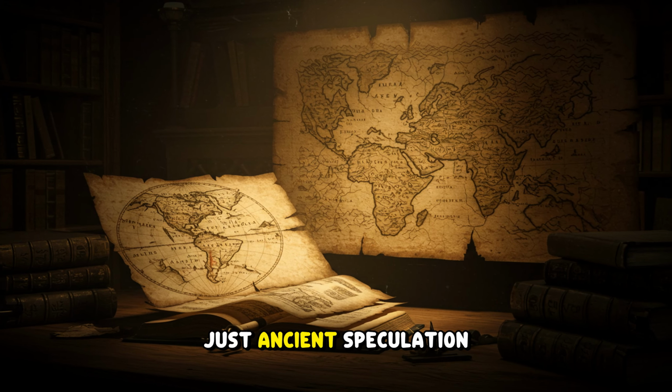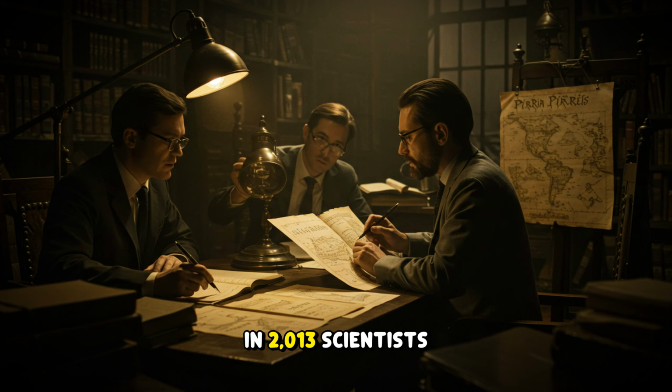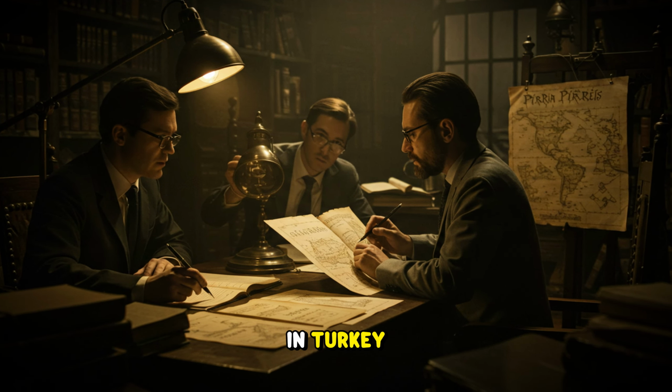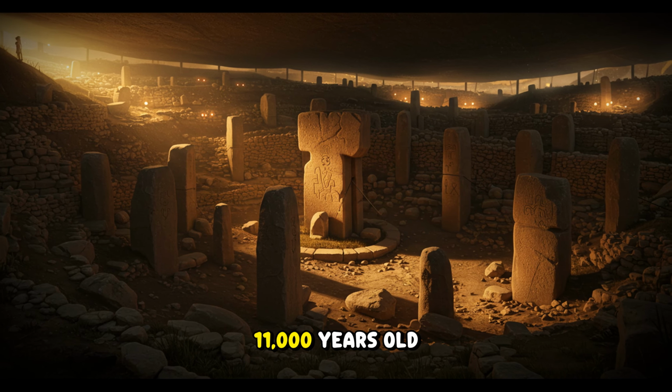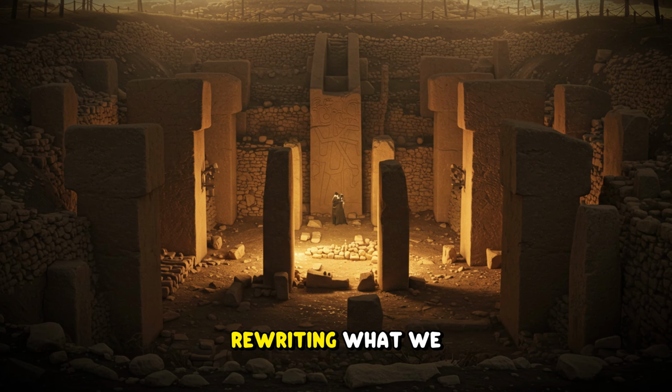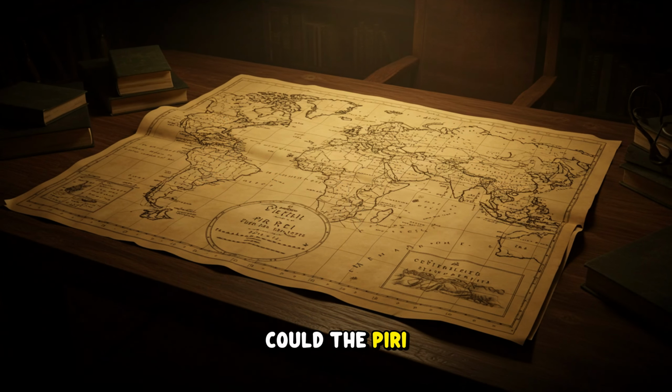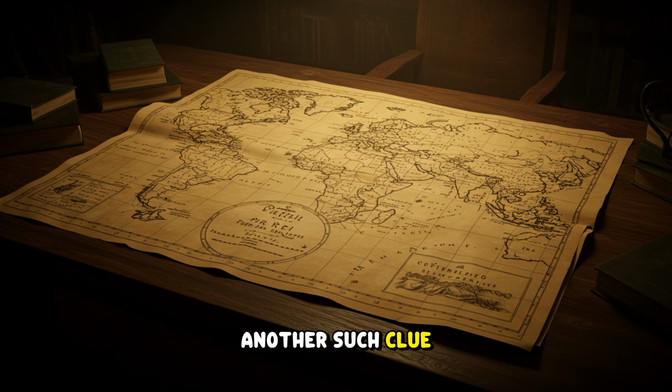And this isn't just ancient speculation. In 2013, scientists discovered Göbekli Tepe in Turkey, a temple complex 11,000 years old, rewriting what we thought was possible for Stone Age societies. Could the Piri Reis map be another such clue?